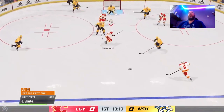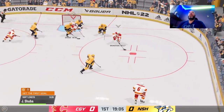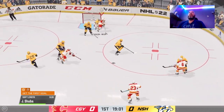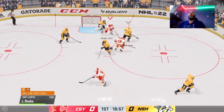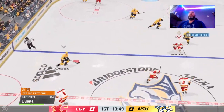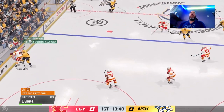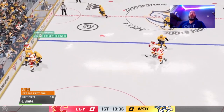Scooped up along the wall by Tkachuk. Gains control of the puck here on the blue line. Receives the pass, and they can't finish that one. Oh, he's going to be kicking himself for that. The play was there. He just doesn't execute that last pass for the scoring opportunity. Broken up with the stick in the defensive end.